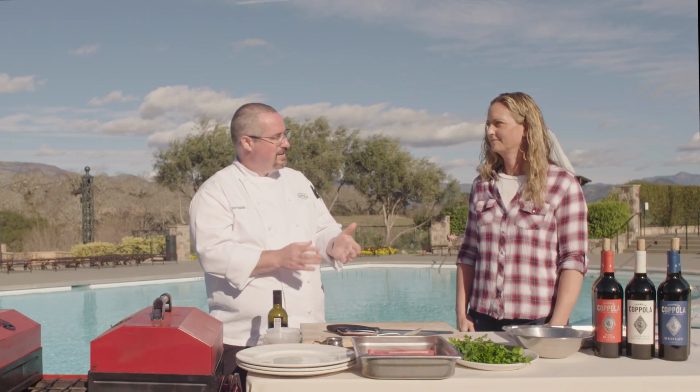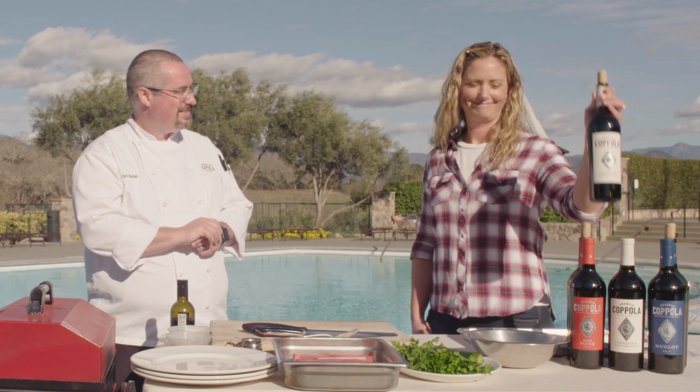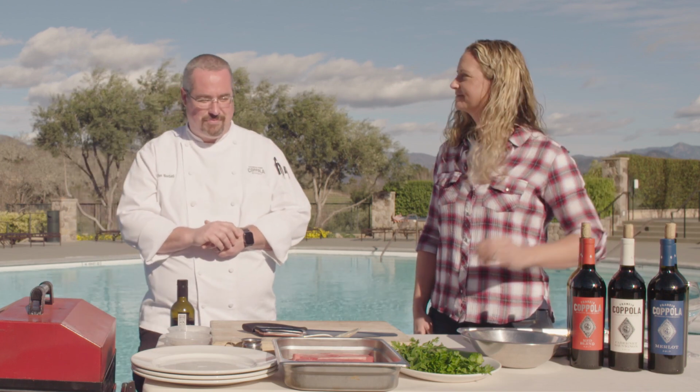Andrea is one of our incredible winemakers here on property. And what do you have in mind, maybe to pair up with this steak? We're going to be pairing Cabernet with your steak. Oh, fantastic. Yeah, with the Diamond Cabernet. Delicious. That's going to be a beautiful pairing.